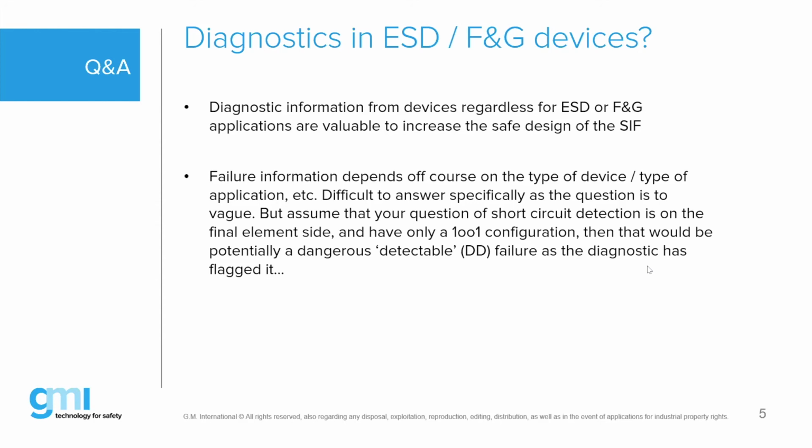But once you are in the solenoid domain, the solenoid itself typically has not much diagnostic potential unless, of course, you use one of these 2 out of 4 solenoid principles, which I showed you in the Energize to trip application. Yes, Mauro.